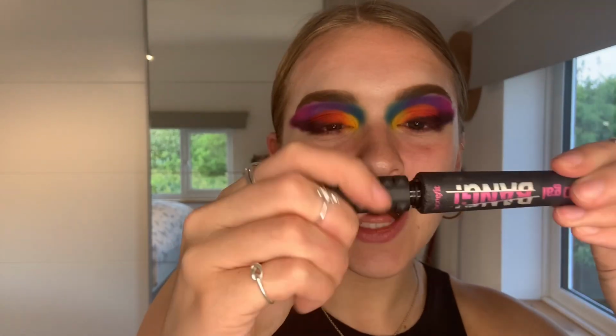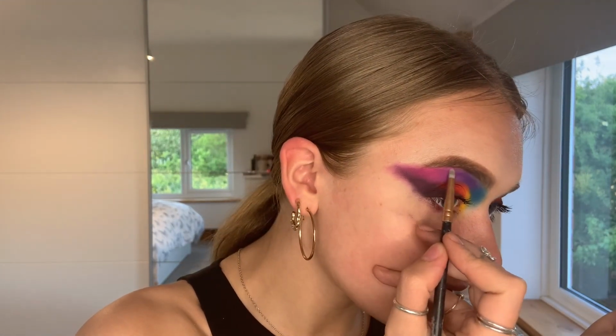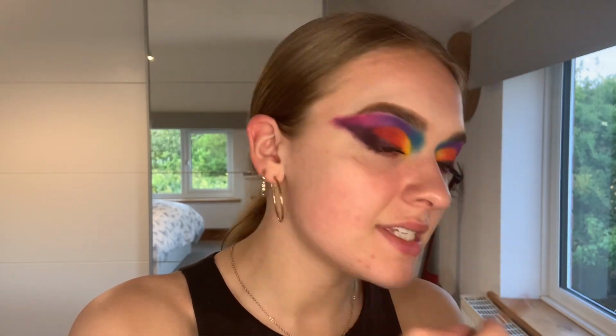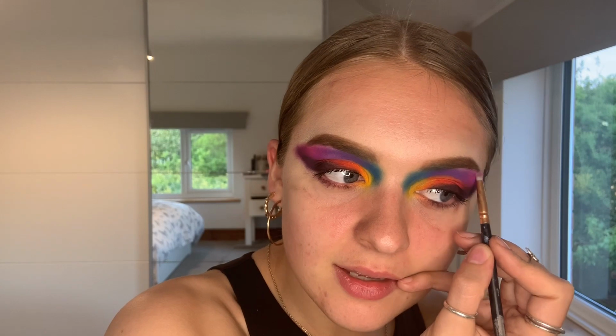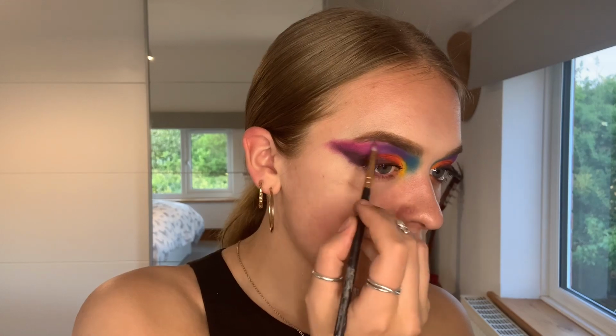And then a bit of my Bad Gal Bang mascara from Benefit. While that's all drying and settling in, I'm going to take a clean brush if I can find one. This little tiny brush. And I'm just going to really gently rub off on the back of my hand if necessary. Wiggle over this edge. Now this is probably a really unnecessary step, but it just means that that edge is gonna be nice and smoky, even though there's not really an edge there between the brow. I just want it to be blended, you know?